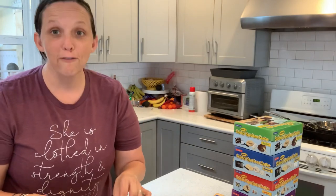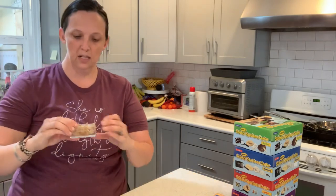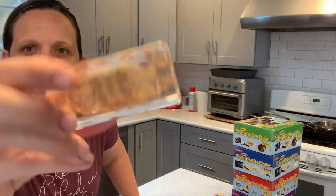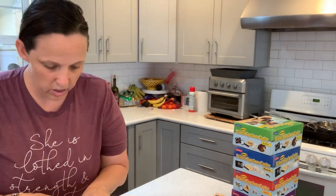But you guys, the first one I unwrapped. The picture online is really nice, but does not do it justice. Look at this crab. They're all labeled. And they are just so stunning. Just look at the shrimp.